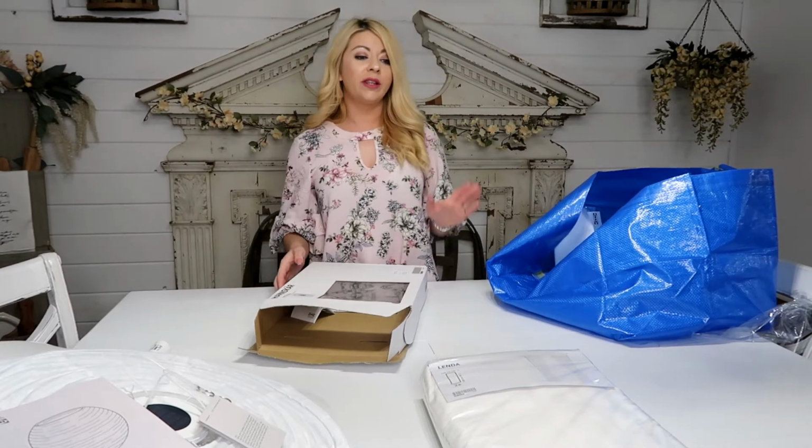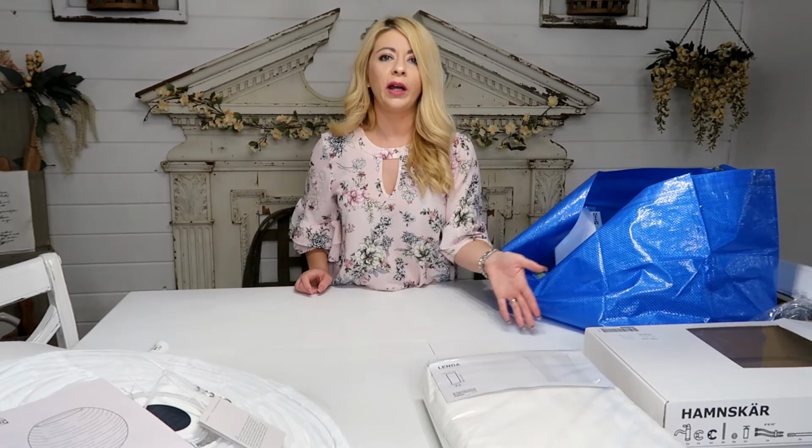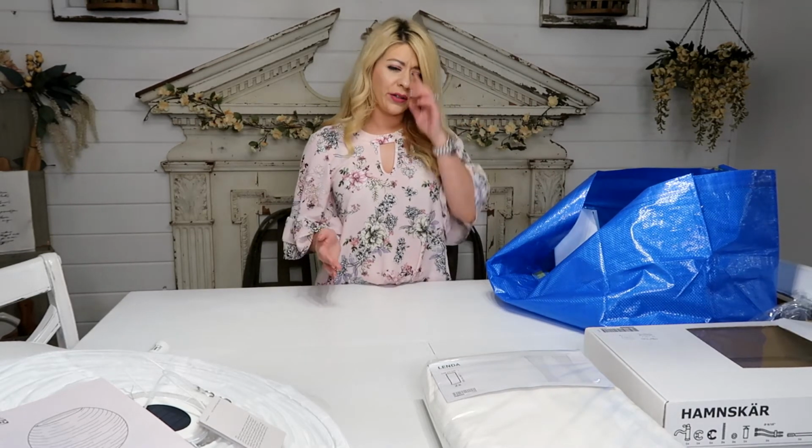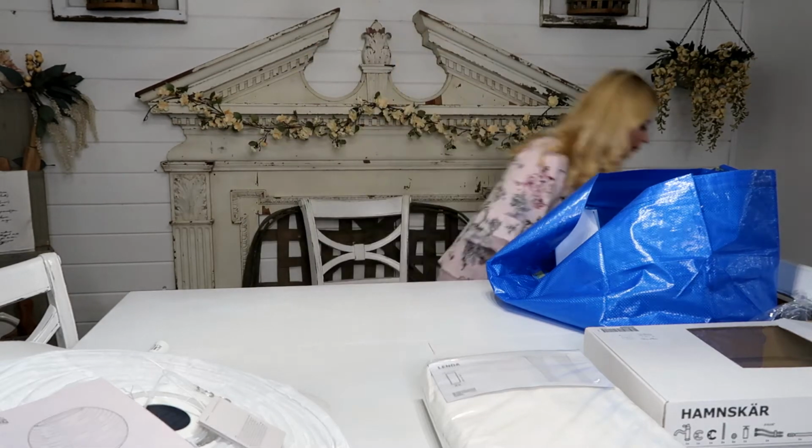And I could even put that in our laundry room, but my husband's like, well, it doesn't have a sprayer. I don't know, do I need a sprayer in there? I don't think I do. We'll see where we put that.